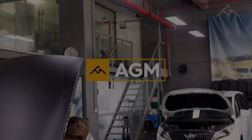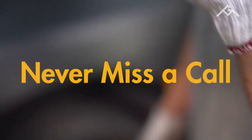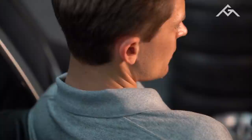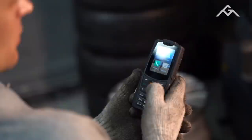Still missing calls in noisy environment? Introducing the AGM M7 Rugged Mobile Phone with 3.5 watts powerful speaker. You will never miss a call. Meant to be durable, solid, and multi-purpose, the AGM M7 is drop-proof, dust-proof, and waterproof. With military standard 810, powered by Android Smart Operation System, you can use front and rear cameras, TikTok, and Facebook with stable 4G frequency bands for enhanced connectivity, VoLTE, and dual SIM support.